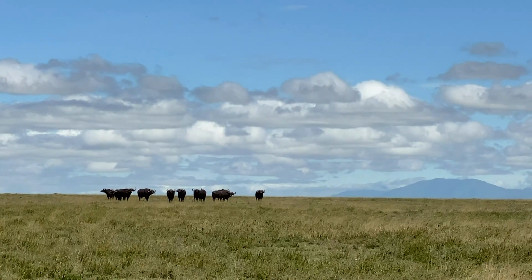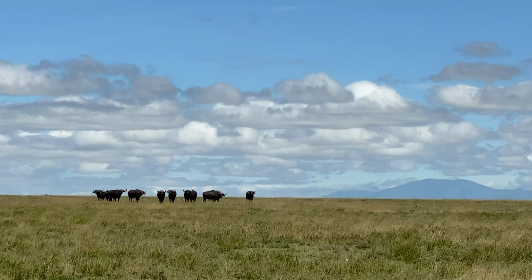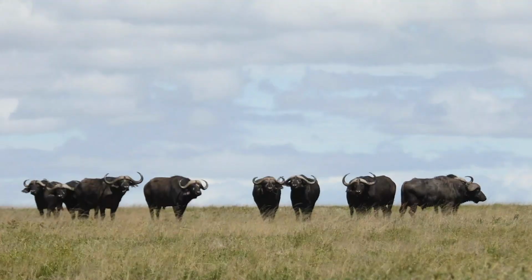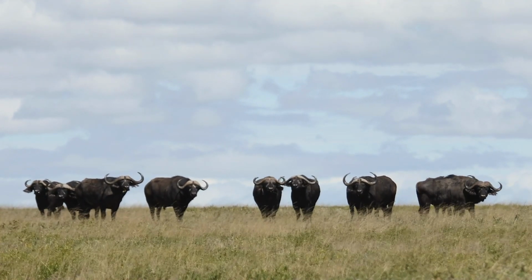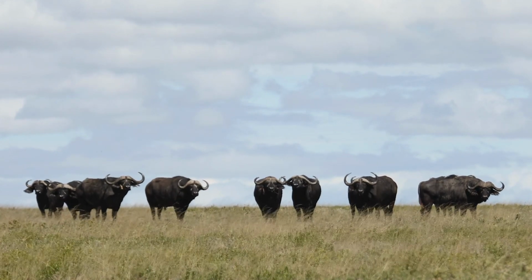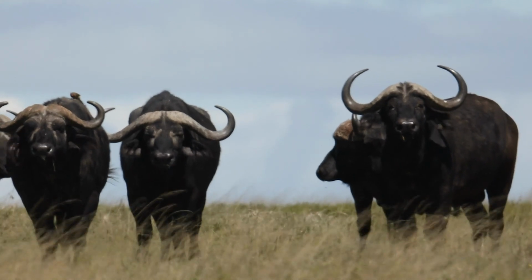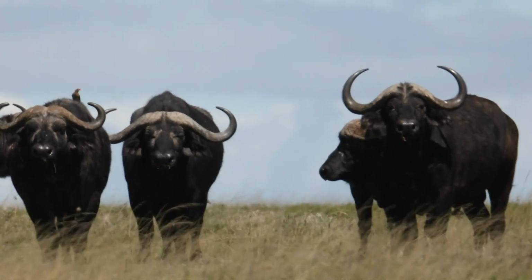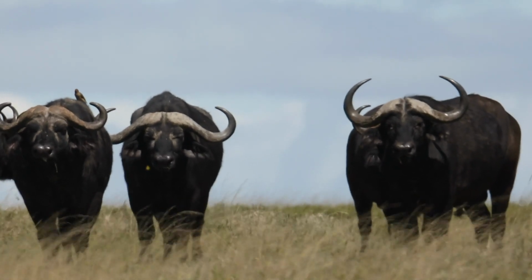Guys, very nice to see Cape buffalo, the most dangerous animal in Africa, out here on the plains. They've just come out of the scrub and now they've gone onto the plain, and they're a little bit vulnerable, but there are about 10 or so really strong bulls, and it's very, very hard for a lion or even a pride of lion to separate one. They stick together, these guys, called Dagga boys, and you don't mess around with these guys.